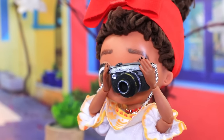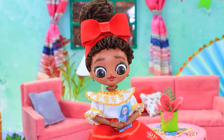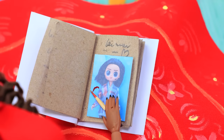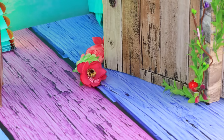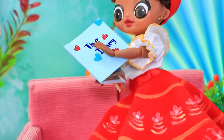Goodbye. Bye. Dolores decided to act fast and take a picture of her crush. She ran home to find her diary. Mariano will look perfect on this page. Oh, what is that noise? Flowers? Isabella is coming. Dolores threw the diary behind the sofa.